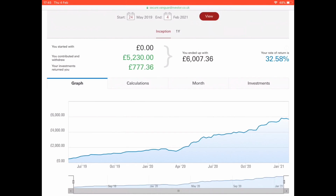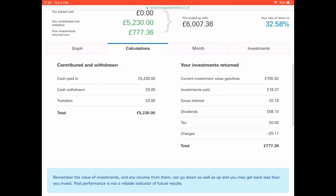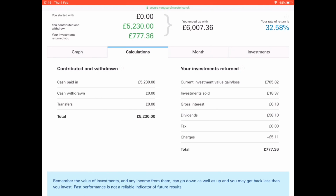The one we're going to use today though is the Calculations tab. By clicking through into the Calculations tab, you can see a detailed breakdown of your portfolio overall. On the right hand side, it will show you how much my investments have returned to me. So you can see £705.82 has come from capital gains, 18p has come from gross interest, and £58.10 has come from dividends throughout the year and 10 months that I've had this portfolio open.